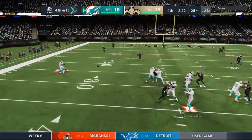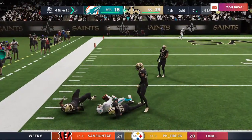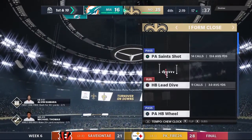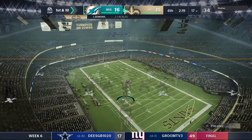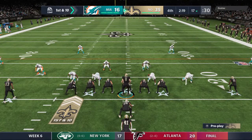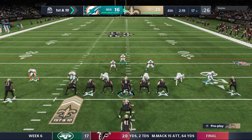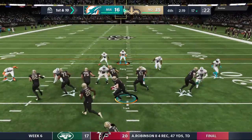Tagovailoa going for it on 4th down. Firing quickly here, and that's complete. But they're going to wrap him up as he'll go down well short of a first. The Dolphins can't convert on 4th down, and the Saints will have the football back. Getting set for their next drive, the New Orleans offense, as they try to finish things off in this 4th quarter, and that current 5-game win streak looking like it's going to go to 6.